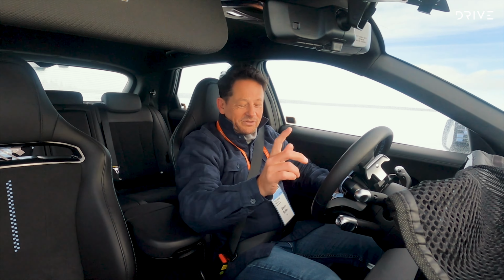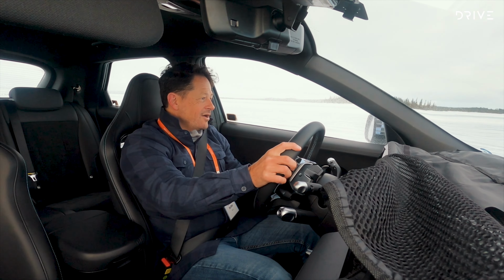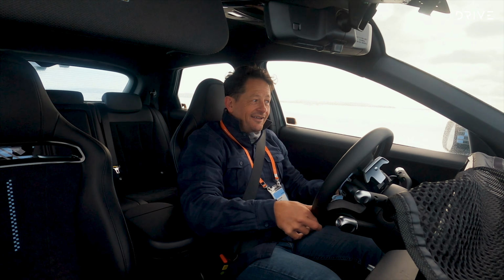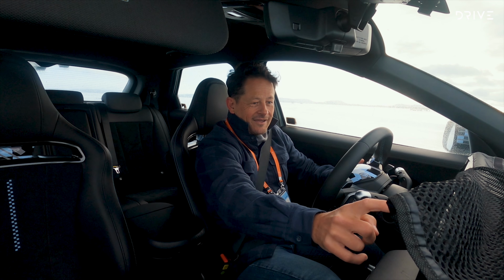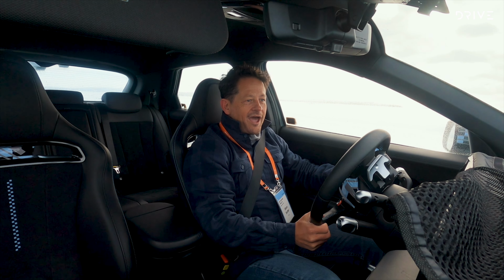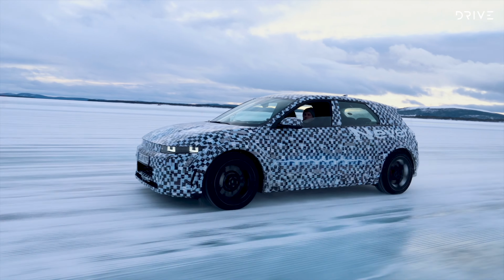Whoa, and around we go. Which is currently set to 100% rear. I probably should have checked that before we took off. But one of the things this car can do, oh holy hell. If you think the surface is slippery, now you know for sure, right? That is just crazy. Okay, we're gonna need to get some help from the front here. Wow. It is just so slippery underfoot when you get onto the ice. Okay, there we go.